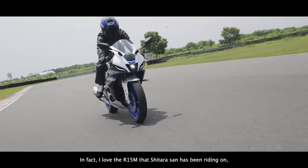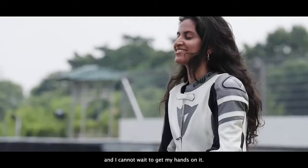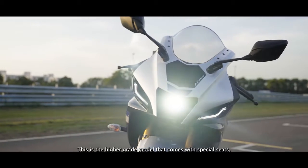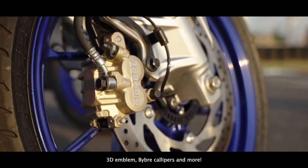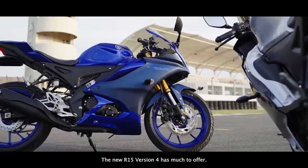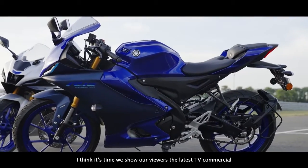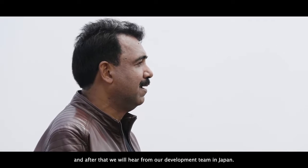In fact, I love the R15M that Shitara-san has been riding on, and I cannot wait to get my hands on it. This is the higher grade model that comes with special seats, 3D emblem, brake caliper, and more. The new R15 version 4 has much to offer. I think it's time we show our viewers the latest commercial, and after that we will hear from our development team in Japan.